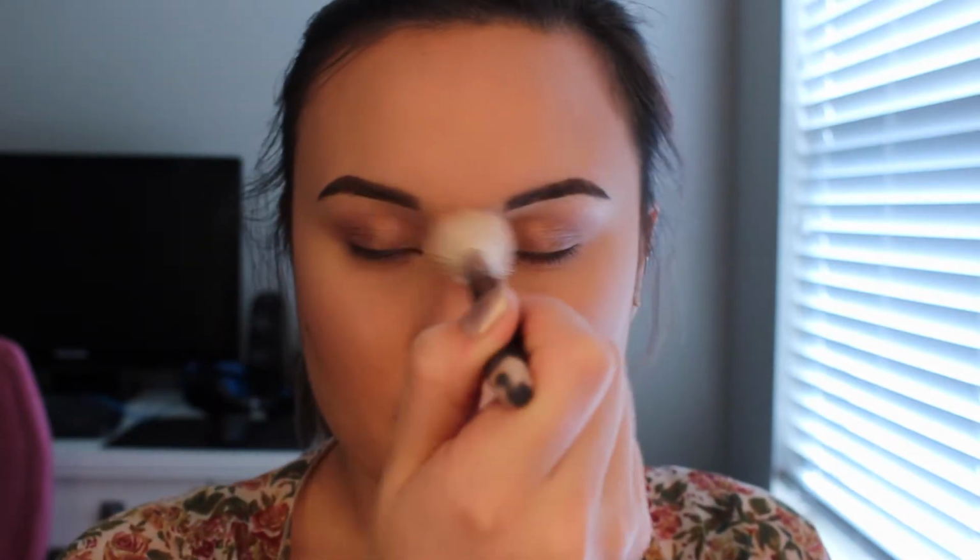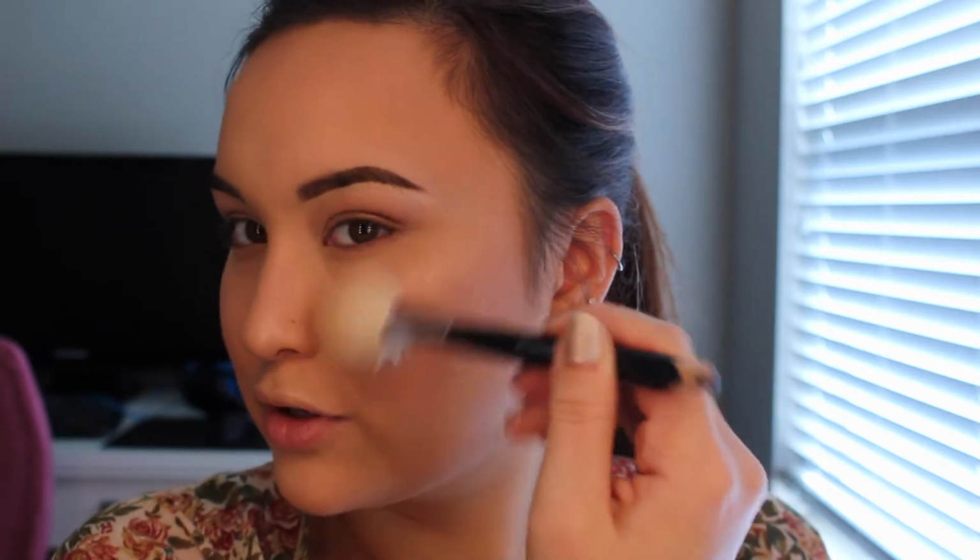Alrighty, so I'm also going to go for the tip of my nose. And then I'm gonna go for this little area in the bridge of my nose, so right where that dip is, kind of in between my eyes. I highlight that as well. And then, of course, my Cupid's bow. This is nothing new. And then really just, I like to overdo it up here. You could also go for a little of it right on the brow bone there. Oh, yes. I don't always do the brow bone area, but I kind of like how it looks today.